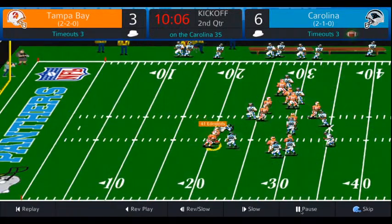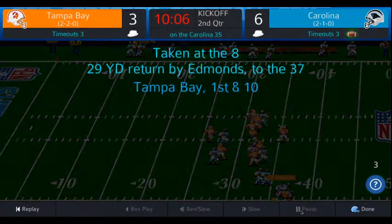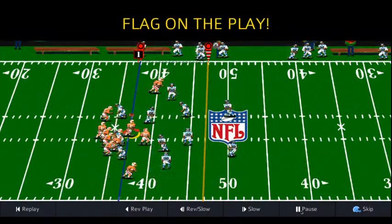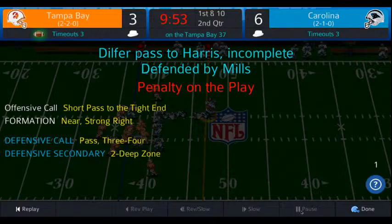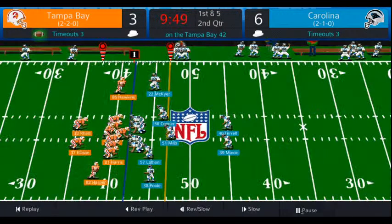Edmonds on the return. Edmonds up the sideline gets a good return out to the 37, a 29-yard return by Edmonds. As Dilfer comes under center, Ellison and Rhett in the backfield. Harper and Hawkins, your wideouts. Flag on the play once again, where he's defended by Mills. It's offsides. Carolina once again. That's the third time on Carolina in this game.